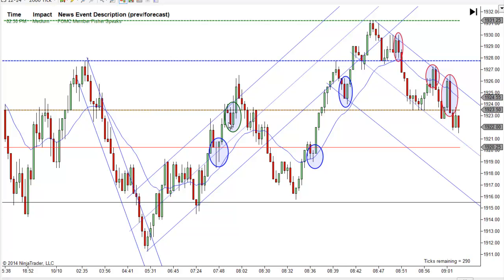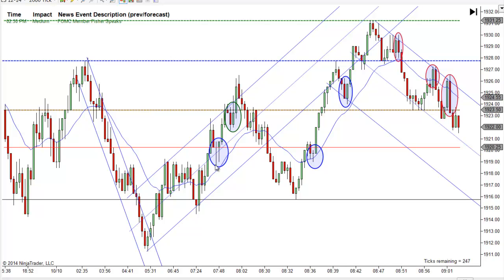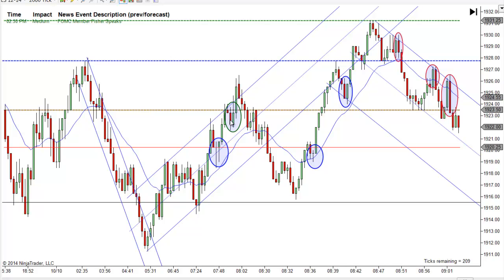Now there's a failed second entry short there. Notice that new swing low is lower than all of those swing lows there. And so it moves up. First entry moves up again. Second entry short, counting off that low. It fails and turns up. It's right at this trend channel, so it's a little bit risky, so I drew it in green.